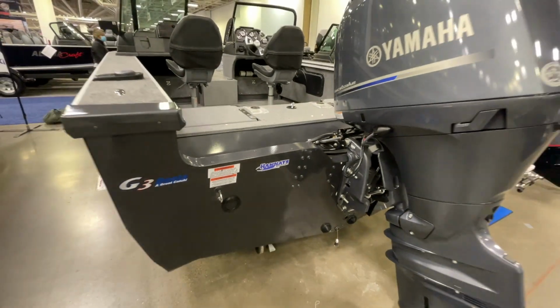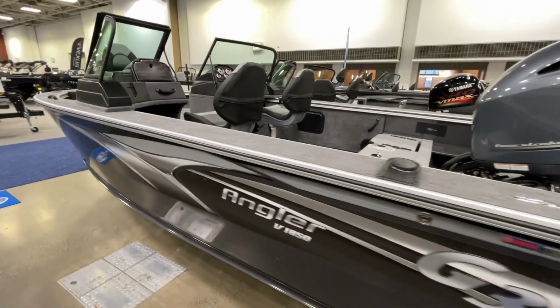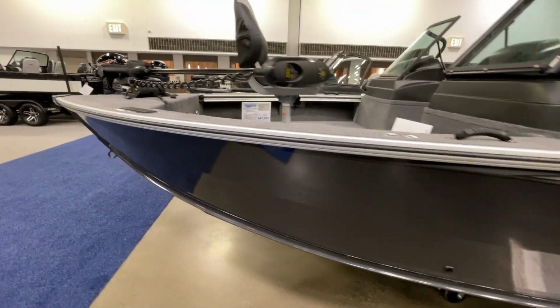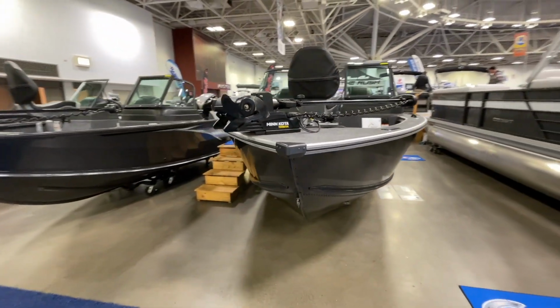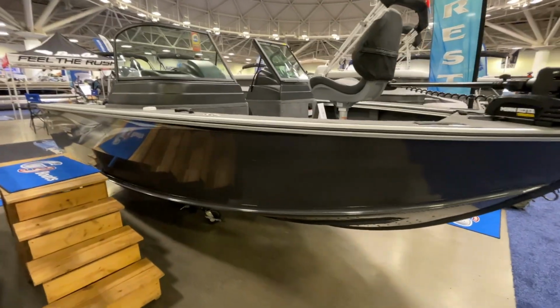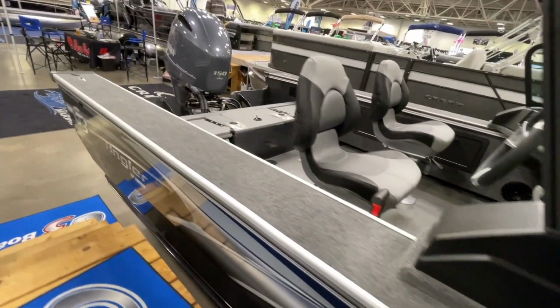Right. G3 1850. I'm going to say it because he runs this boat. Yep, I do. I actually run the Outfitter 177, but they're very similar. Very similar hull design. It's just a little more ruggedized. Yeah, but the guy's actually got me thinking about the 18-foot G3 tiller. I'm thinking about maybe upgrading to that and keeping the other boat and having one of the guys run that, and then I'll take a new boat.